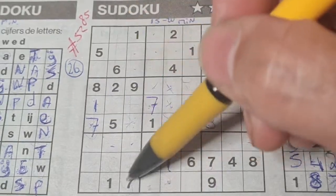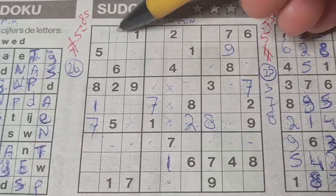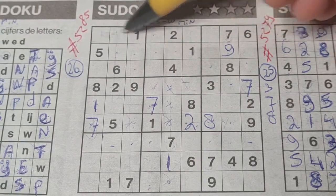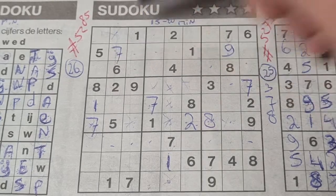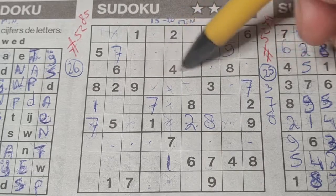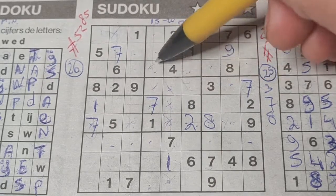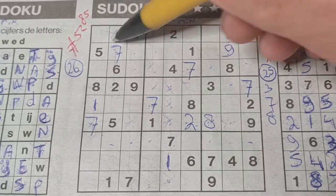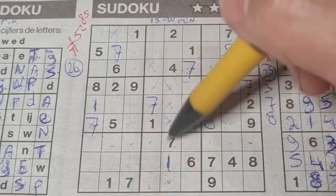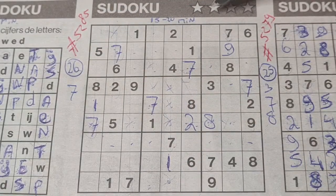7 in the first column. 7 in the third column, so the column between, the second column, the only two places left for the 7 should be here or there. You see a 7 in the first row, so no 7 there, 7 should be there. 7 in the first row, 7 in the second row, so in the third row, the only two places left for the 7 should be here or there. You see a 7 in this column, so no 7 there, 7 should be there. And all the 7s are used. Digit number 1, number 7, alright.